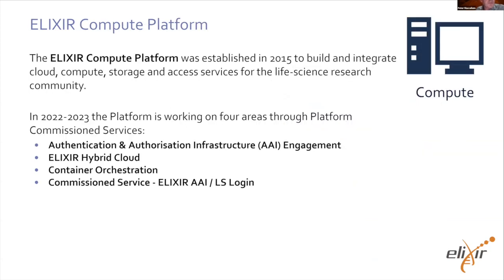So first, we have the ELIXIR Compute Platform, which was established to build and integrate cloud, compute, storage, and access services for the life science research community, and to make sure that those services form a regularized, consistent infrastructure across Europe, so that people can move from one country to another and take the skills and expertise that they've learned from one country to the next.